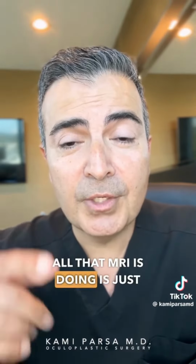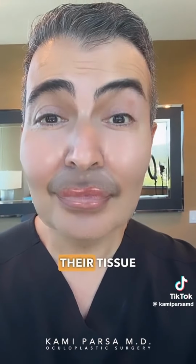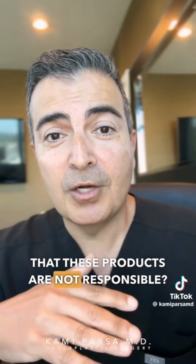All that MRI is doing is just showing you these products underneath the skin. I am all for research. We do tons of it, by the way. And again, this research that he's showing is a case series. So to me, that's not research. I think it's a good case series. They have a good treatment plan there, in my opinion, for treating these people that end up with large swelling under the eyes, but no control group, not enough subjects, and also these are people that have had multiple procedures done. Telling me that I need to prove to you that all these people walking around looking overfilled, that their tissue didn't expand, that these products are not responsible.